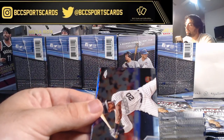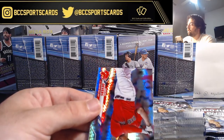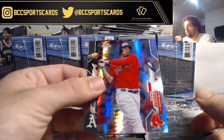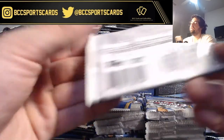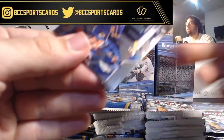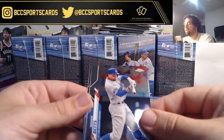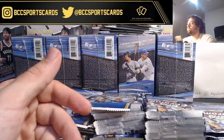Trevor Story. Desmond. Another Red Sox hit here. This is going to be an X-Fractor Devers, and then a Sean Murphy base. Urias. Mookie Betts in his Dodgers uni. Nolan Arenado, 35th, and an Alberto.